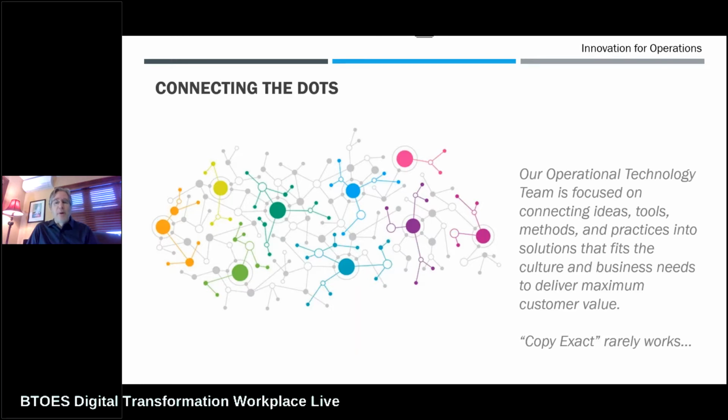They could be tools, methodologies, practices, benchmarks, and we want to try to deliver maximum value to our operations. Really, we want to support everybody from the shop floor all the way to the manufacturing director and above, and help them do their job better, make them more efficient, more effective, and actually more fun.